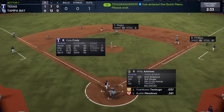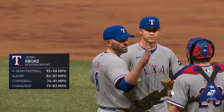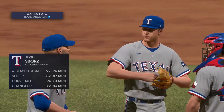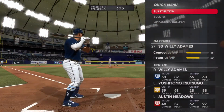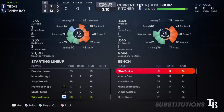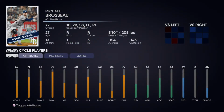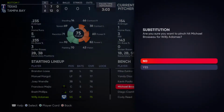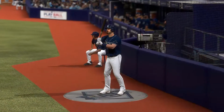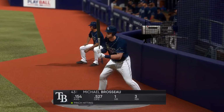Now batting, shortstop, Willie Adames. Josh Sborz takes the call from the pen as he'll try to get the final 2 outs of this 7th frame. Josh Sborz. Michael Brosseau will get the call to pinch hit here, and he'll find he has a couple of runners aboard with only 1 out in the inning.